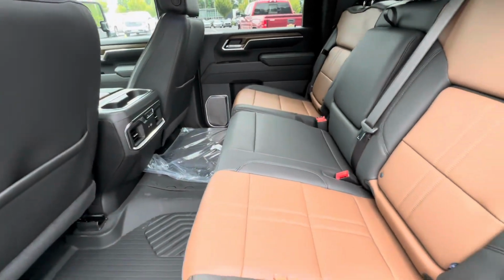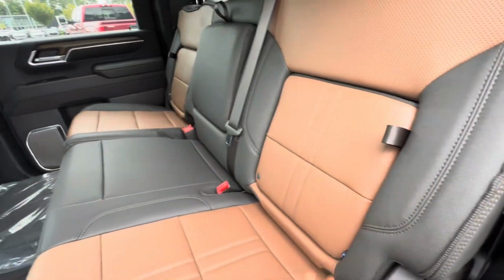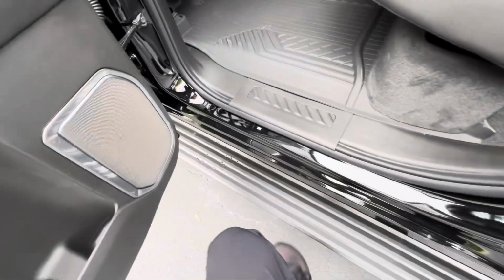Put this back down, you just slap it right on down. Another cool thing about these seats is there's a little bit of storage behind them on both sides. Let's go ahead and hop in and see how much room I have.